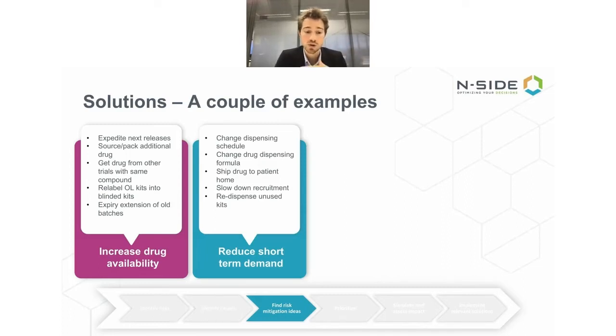Another idea could be to reduce the short-term demand, something that's sometimes a little bit more touchy, but definitely something that can be envisioned. So changing the dispensing schedule. For instance, if you have visits every 2 months where they will take a lot of kits, just try to have visits every week or every 2 weeks where they will take a bit less kits, increasing your flexibility at site and local depot. We could have slowing down the recruitment, definitely one of the last options that we want to explore, but in the worst case, that's something that can be done, making sure that we diminish in the short term our patient demand to already satisfy patients that are already enrolled in our trial.